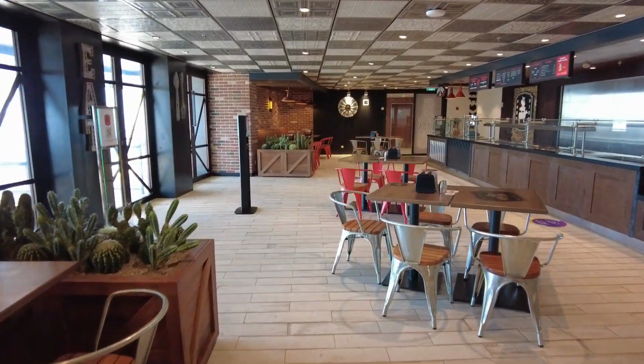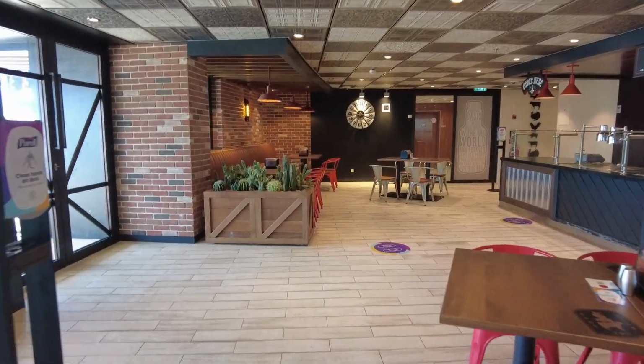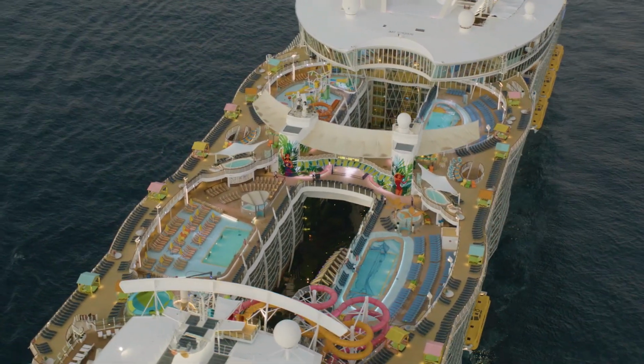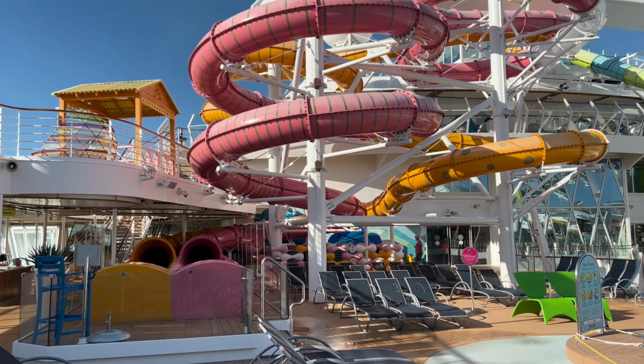Yes, Oasis of the Seas is a massive vessel, so you will find some lines and minor crowds. But don't let the size of the cruise ship intimidate you. It truly delivers an exceptional family cruise vacation. And there you have it. That's our cruise review of the newly amplified Oasis of the Seas.